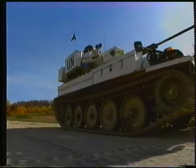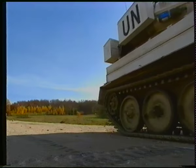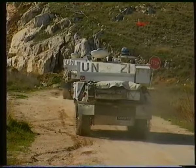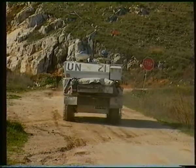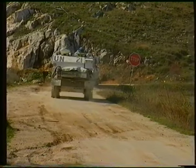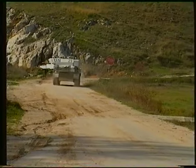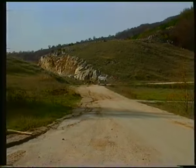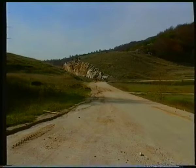Next, back on the road to finish the patrol. For the United Nations, Bosnia has become one of the most difficult problems over the last 50 years. It's hard to believe, in a country as beautiful as this, that there should be such devastating tragedies. The British soldiers here can only do their best to try and help the Bosnians find solutions of their own.